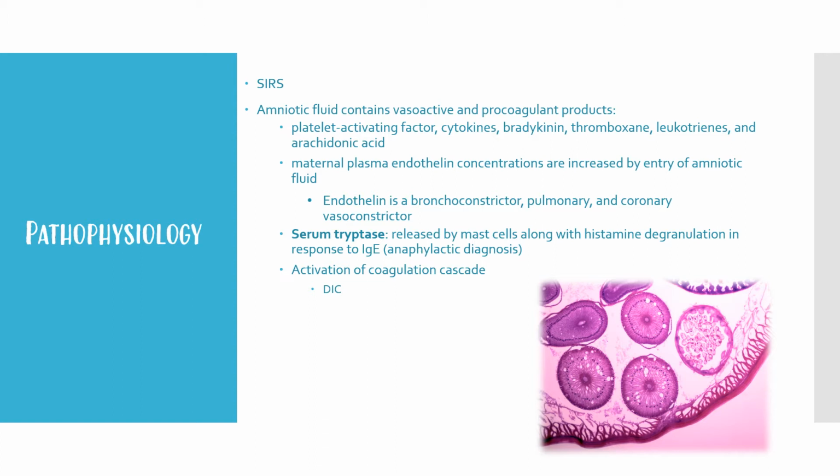Amniotic fluid contains vasoactive and procoagulant products, including platelet activating factor, cytokines, bradykinin, thromboxane, leukotriene, and arachidonic acid. In addition, maternal plasma endothelin concentrations are increased. These trigger intravascular coagulation, bronchial and pulmonary vasoconstriction, which leads to cardiovascular collapse. Inflammatory mediators then likely activate the coagulation cascade, resulting in DIC and multi-organ failure.